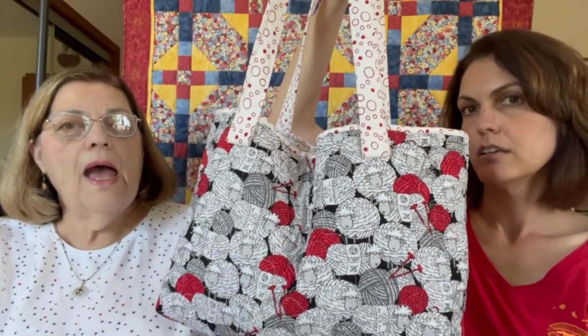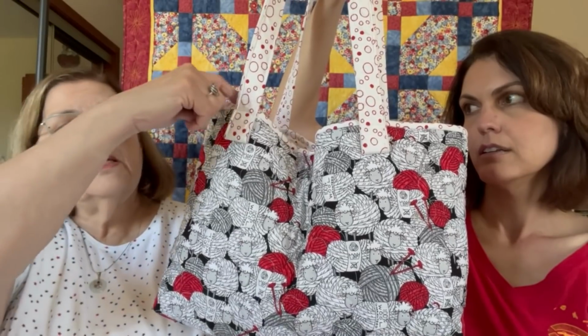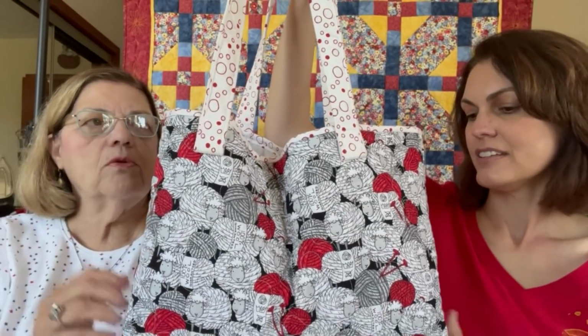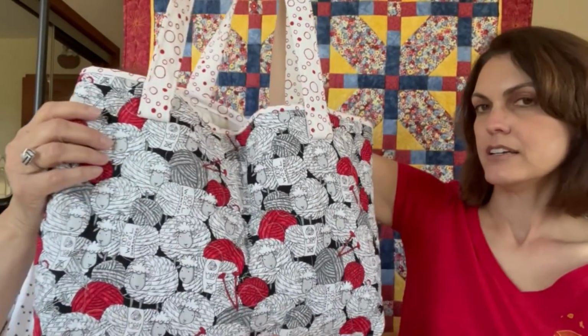Such a cute bag. I used fabric that I had to make the handles and the binding at the top, and I got it done in one night. That's awesome. There was nothing to do. It was just sew up the sides, box the corners, and put the binding and the handles on. So nice. So that's done. Yay. Okay, be right back with our retreat stuff.